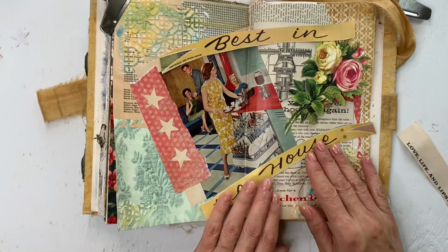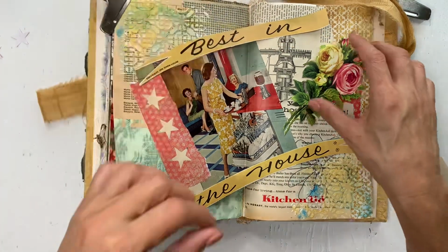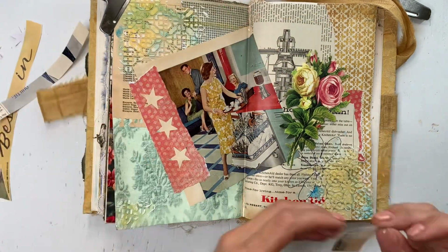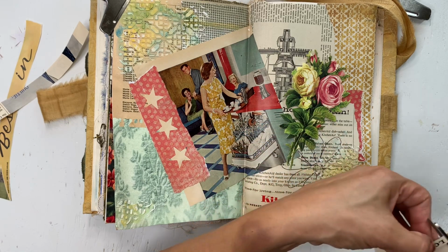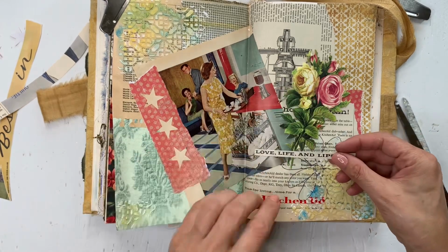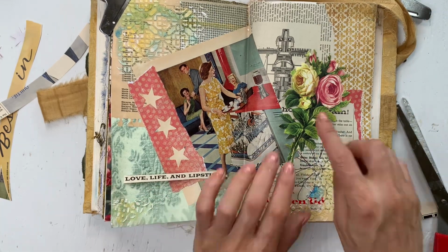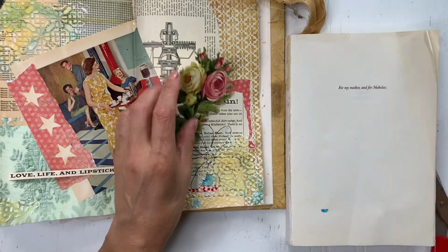Don't know if I should do it something like this, maybe. Maybe that's too much. Let's see what this looks like. Love, Life and Lipstick. Kind of feeling it should probably go here because on here it kind of disappears, as well as here. I'm going to put that there, and this flower here, and then we are finished with the page.